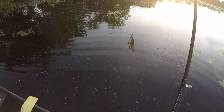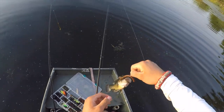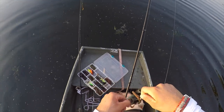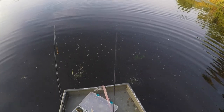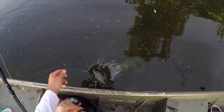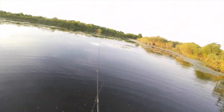Oh, this is a perch. A sunfish perch right there. That's a big one, too. Yeah, they're pretty. Oh, that's a small one. Yeah, it could be about twice that size. That tree over there that we're down there? Yeah, at the end over here? That's got some big perch.